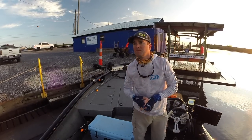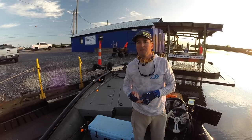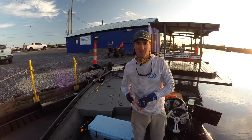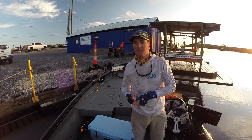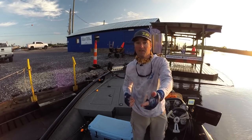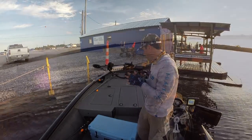So this is the plan. I'm gonna go straight to the rock dam just because it's close, it's easiest right there, the sun's already up. Depending what happens there, we'll run around to the south side of the rock dam and work our way down to the Mystico Long Rocks, then run up into the Biloxi Marsh and hit up all that stuff that I picked out on Google Earth, which if you're a member of LAFB Elite, you've seen that planning video already. Let's go ahead and get this show on the road. Let's kick this pig.